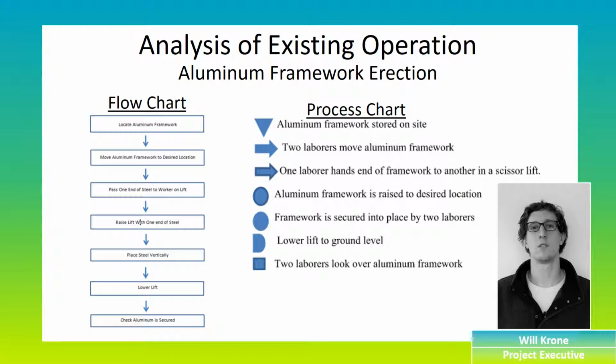Once it was raised into position and secured, the scissor lift would be cleared and two laborers would inspect the post that just went up. Some potential problems we noticed with this is there was always one laborer sitting idle. During the moving of the post over to the position, the laborer in the scissor lift was idle. During the raising of the actual posts, one of the laborers on foot was sitting idle, and then during the inspection there was one sitting idle.